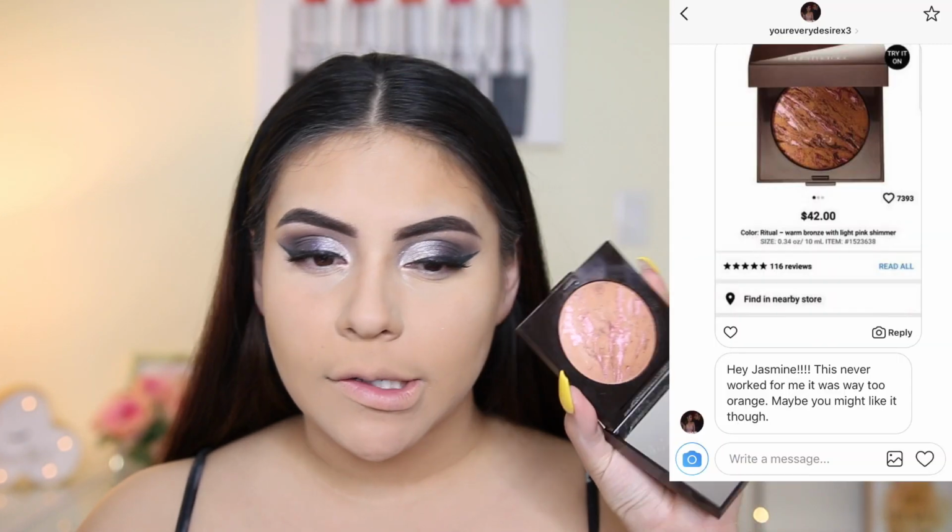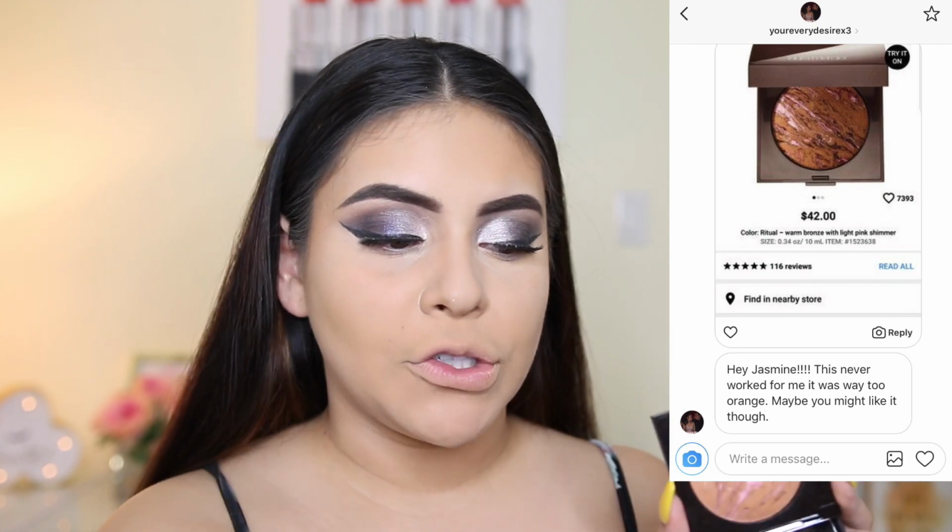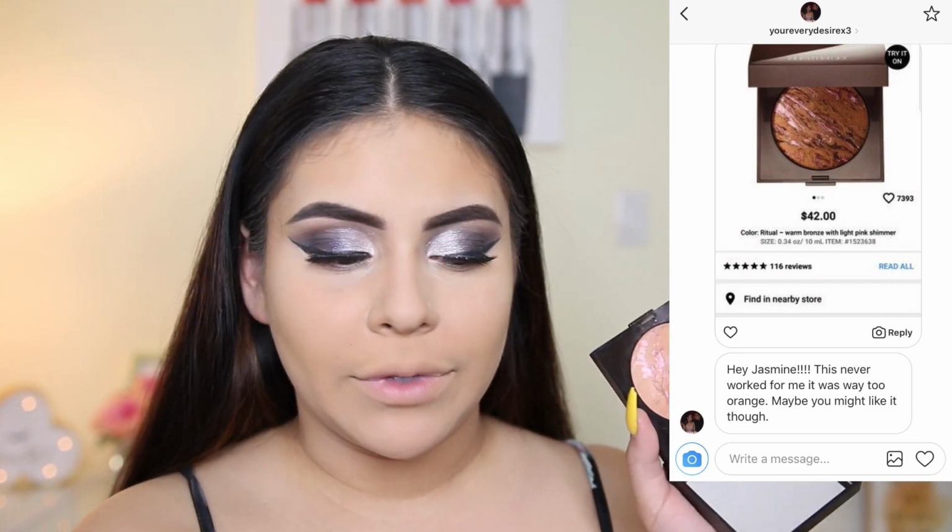One of you guys told me that this was pretty orange. And normally I actually like warm bronzers. I would honestly probably use this as a blush. I feel like this is kind of a little too, you know, literal orange, but we're gonna just make it work, hopefully. I'm going to just bronze the skin.